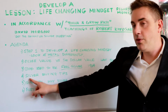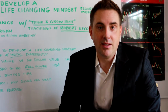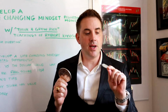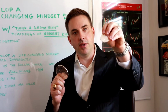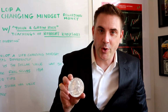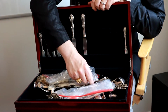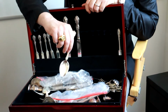Let's go to number 4, silver buy-in tips. Alright, so you know to look for coins that are 1964 and older, specifically quarters and dimes. I told you about the silver American Eagles, the most common form of silver, and also the novelty silver coins here. So I'll give you one more option. An entire generation of people getting their silver spoons, forks, flatware passed on from their parents.